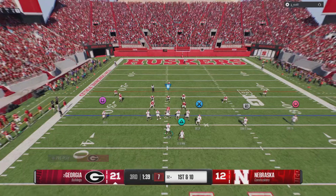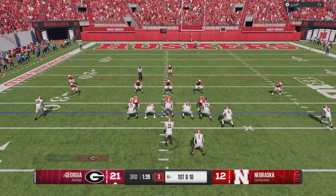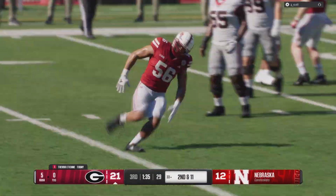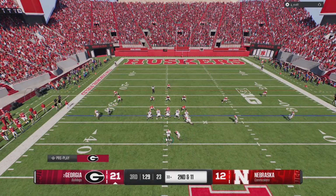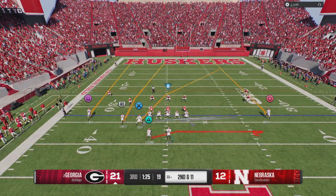Georgia ready to dial it up on another first down. To the ground with the back. They bring him down, and he's going to lose a yard on that one. Well, the linebacker's showing you read and react. He knew exactly where that running play was going, and he beat the football to the line of scrimmage and forced the TFL.